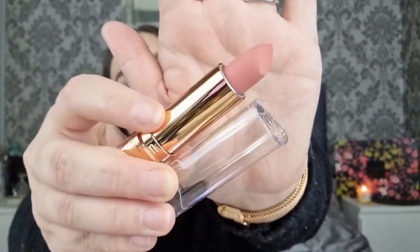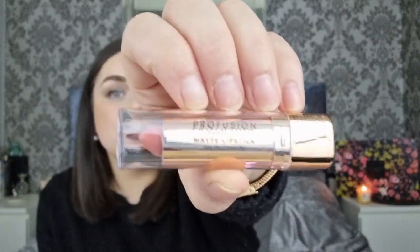Unboxing these calendars is making me want to watch Christmas movies. We have got a Profusion matte lipstick in a nudie shade. Really nice. I have got a million colours like this. That says it's a popular colour, because if I've got that colour a million times, it means it's a colour that I wear. So really nice. I'm not going to swatch it because I'm trying to be cautious on what I keep and what I don't keep. So that was day number 8.